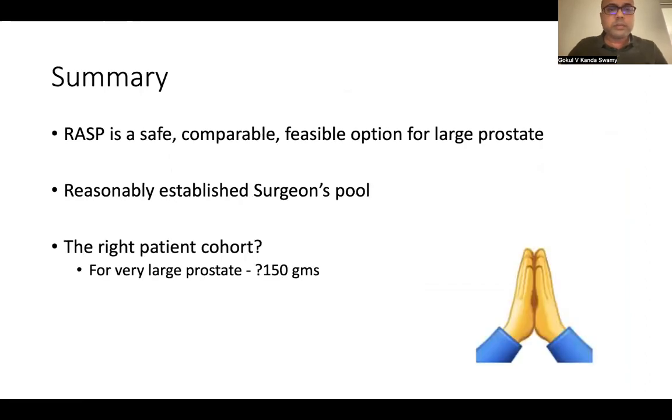So where do we stand? I think robotic simple prostatectomy definitely has a role. It's probably well beyond procedural investigation, as it's a safe, comparable, and feasible option. But I think this is particularly for prostates that are well beyond 150 grams or so. And it is quite an easy approach for people who are already doing robotic surgery. The learning curve is much better than laser enucleation surgery.